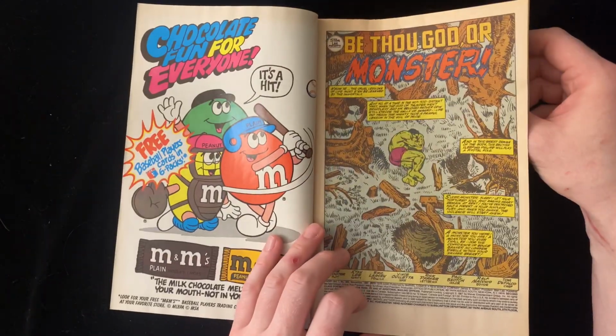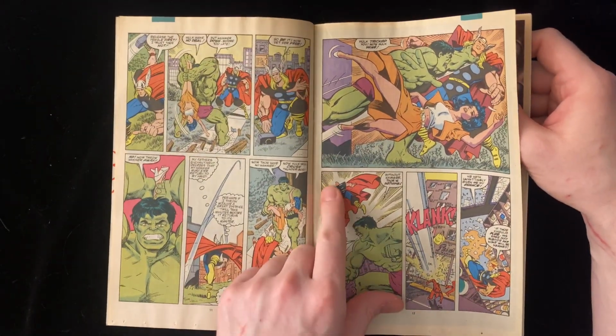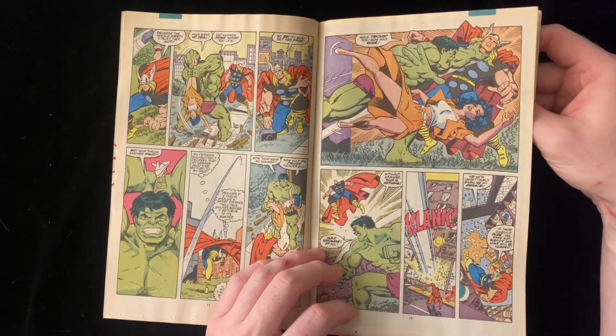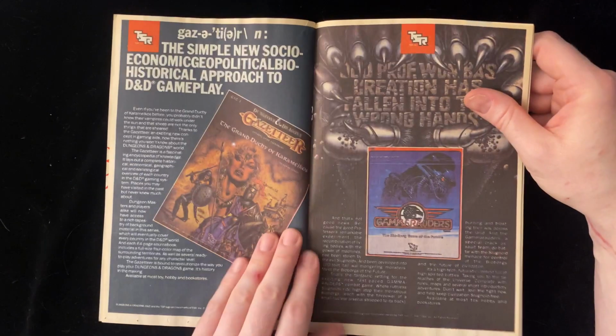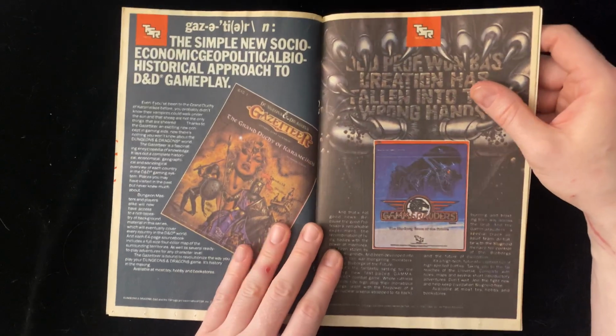Who's coloring this? This is Paul Becton. Okay. Rick Parker on letters. Wow, look at this. This is great. This is fantastic. And the 80s was good for TSR.